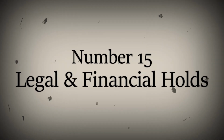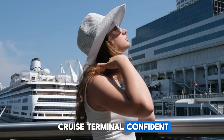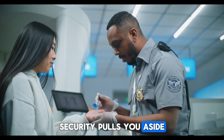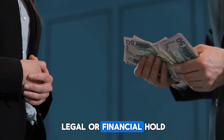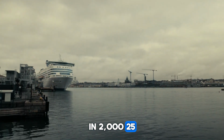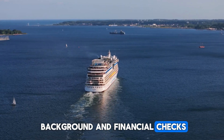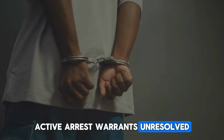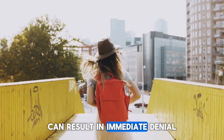15. Legal and financial holds. You arrive at the cruise terminal confident, but just as you're about to check in, security pulls you aside. You're not boarding today. Why? You've got a legal or financial hold. In 2025, cruise lines now run more detailed background and financial checks, especially on international routes. Active arrest warrants, unresolved court issues, or flagged travel histories can result in immediate denial.